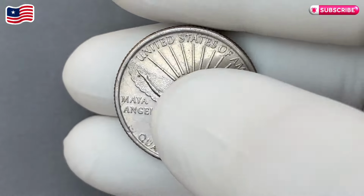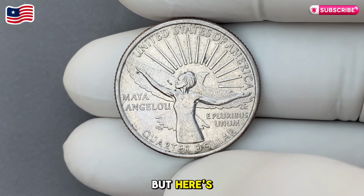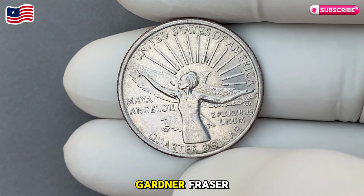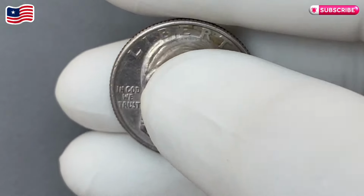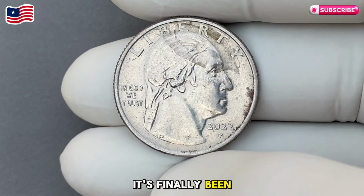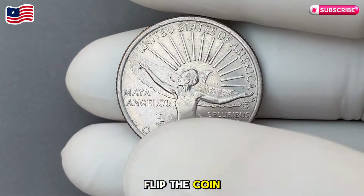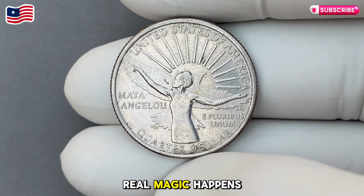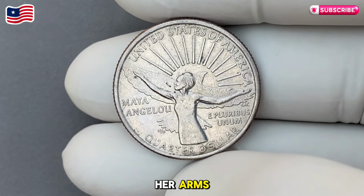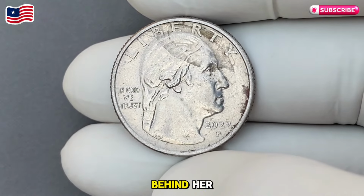On the obverse, we return to a bold, refreshed portrait of George Washington. But here's something cool, this version of Washington was actually sculpted by Laura Gardin Fraser in 1931. Although it was originally passed over for the quarter back then, it's finally been given its rightful place, and it looks absolutely stunning. Flip the coin over, and the reverse is where the real magic happens. There she is, Maya Angelou, her arms uplifted gracefully, with a bird in flight and rays of sunlight behind her.